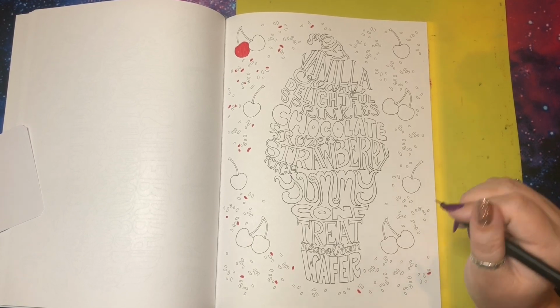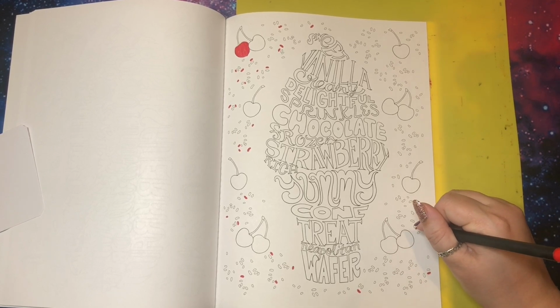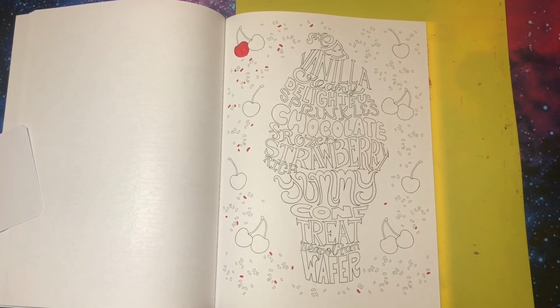But I'm doing this for a few reasons. I want to get ahead. I'm excited to get ahead. I'm in the mood to color right now, so I'm just gonna ride this wave. And I also am very desperate to buy more books.